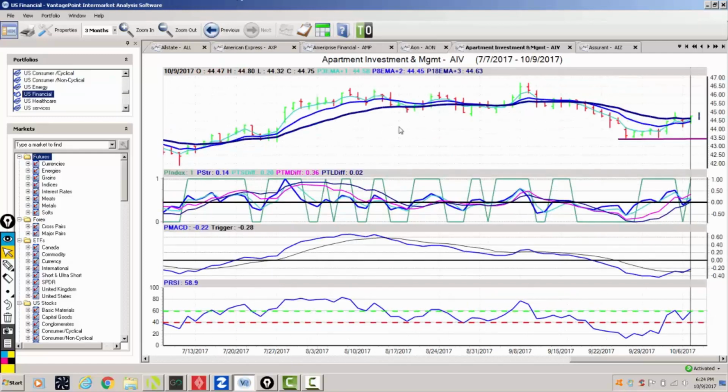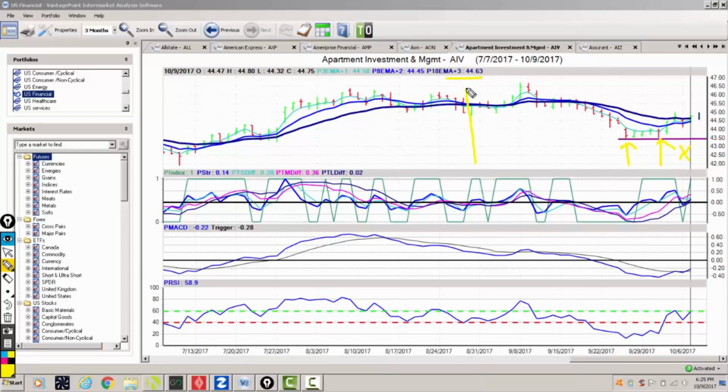Now our second trade for tonight is in the U.S. financial sector. We're looking at Apartment Investment and Management, the AIV stock. When we look at this particular stock, of interest to me first and foremost, we can see potentially what could be a quadruple bottom sitting here at 43.50. So right off the bat, we know we want our stops below 43.50. We can assess here that we are closing above the key VantagePoint 18-day predicted moving average at 44.63. We're closing at 44.75, so we're just moving up above there.